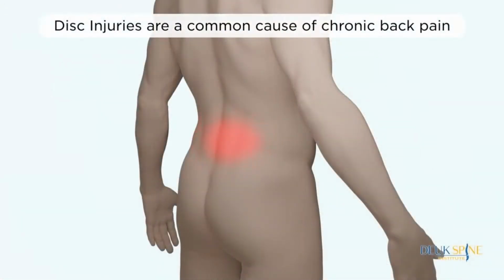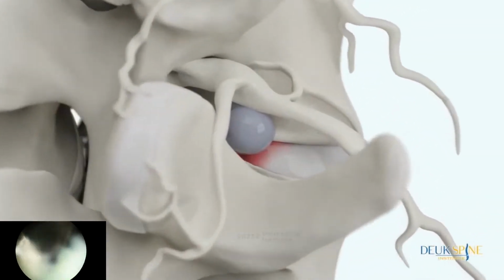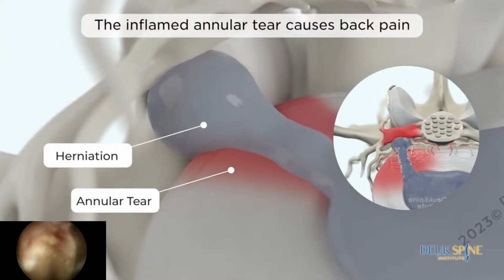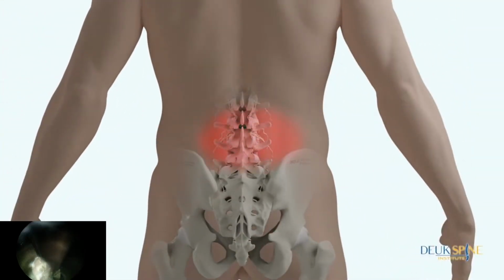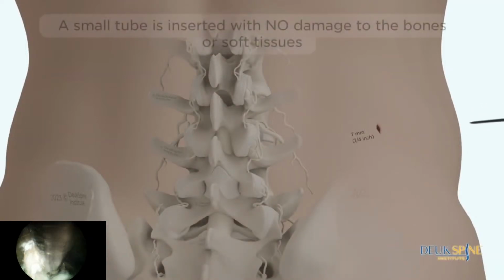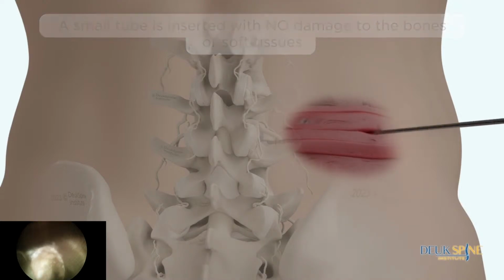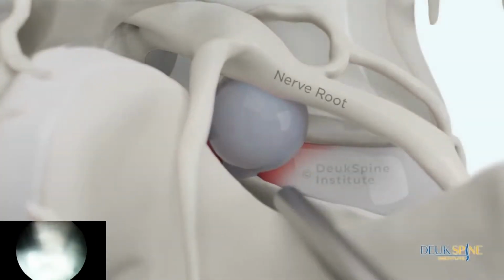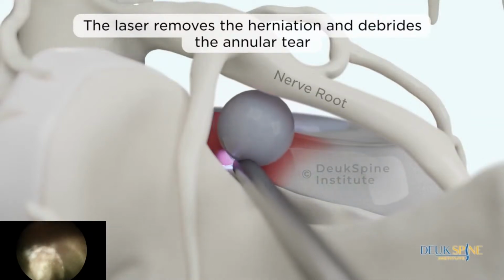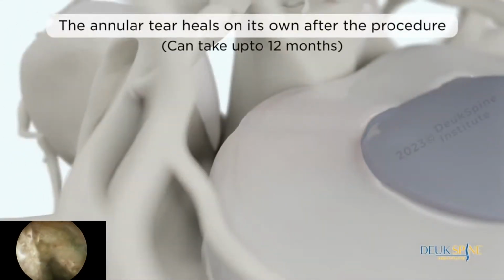Disc injuries are a common cause of chronic back pain. The inflamed annular tear causes back pain. A 1/4-inch sized skin incision is made. A small tube is inserted with no damage to the bones or soft tissues. The laser removes the herniation and debrides the annular tear. The annular tear heals on its own after the procedure, which can take up to 12 months.